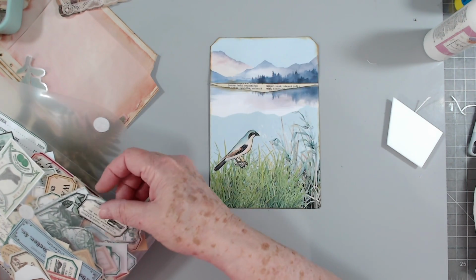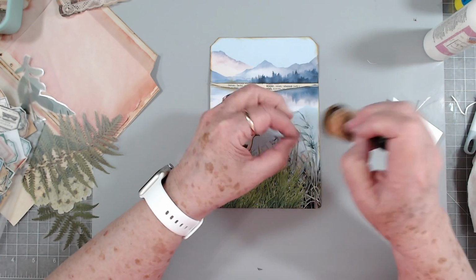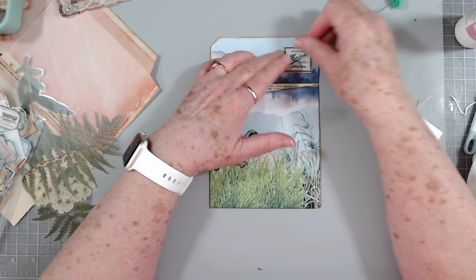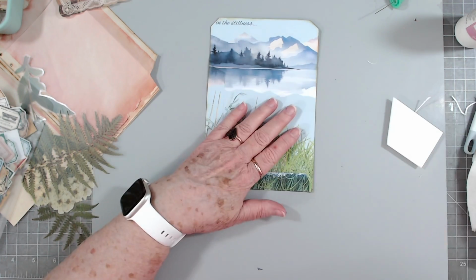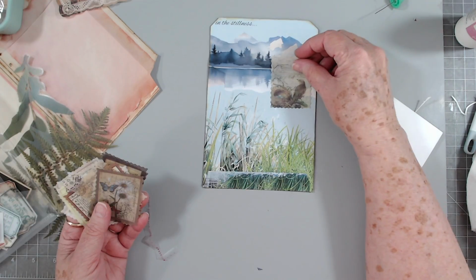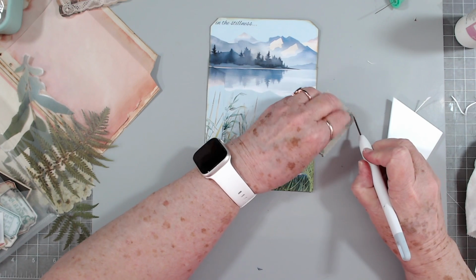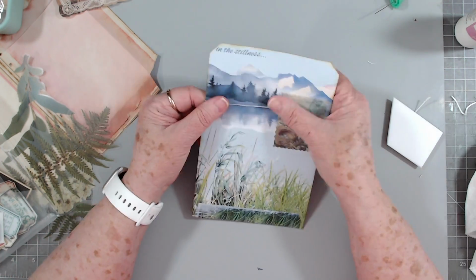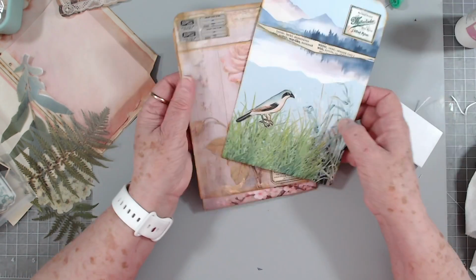Now let's see if we have a label that can go up here. Let's do that one. I like that. Okay. And when I put this in the journal, I may add more things. Right now, I think that's all I'm going to add. And then on this side, I don't know if I'm going to add anything or not. Let's put that stamp there. I like it, and it's got that bird on it, and it's got a little stamp on there. And it's got a little bird's nest. Okay. Now, I'll probably put a label or something on that when I start to put it in the journal. But I think for now, I'm going to leave it because I don't know what journal it's going in exactly.